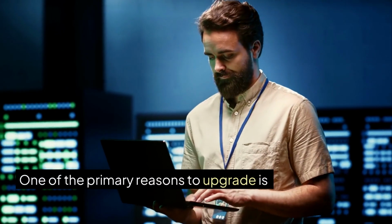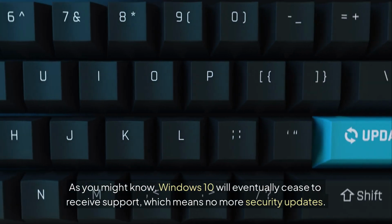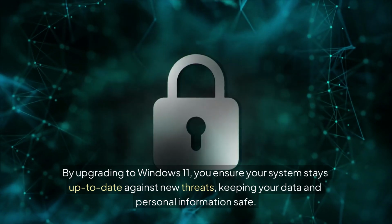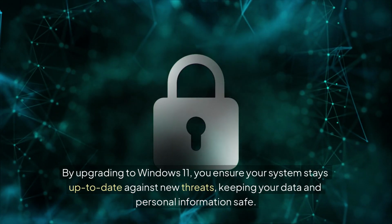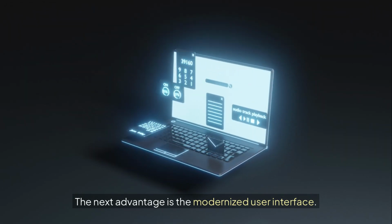One of the primary reasons to upgrade is continued security and support. As you might know, Windows 10 will eventually cease to receive support, which means no more security updates. By upgrading to Windows 11, you ensure your system stays up to date against new threats, keeping your data and personal information safe.